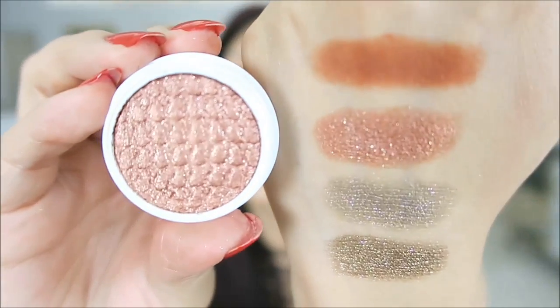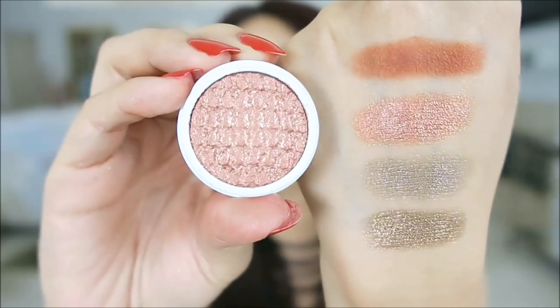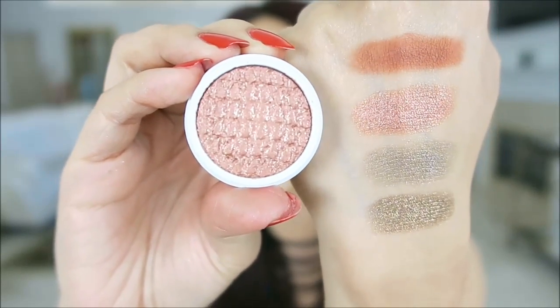So this one is called Sequin. This one is super popular in that it's like a beautiful rose gold, but it kind of has a slight coppery base to it that makes it super, super intense.